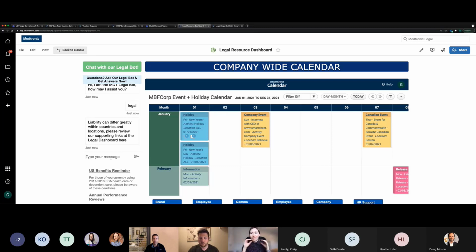So giving you a quick sample of some of the ways that we work together. These are some of the areas that we've seen the most value and wider usage.